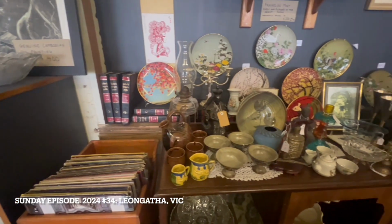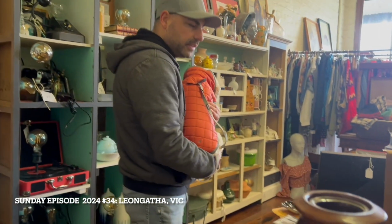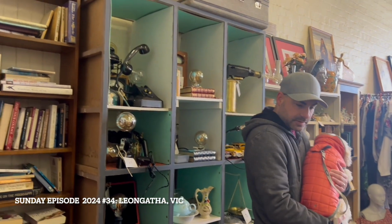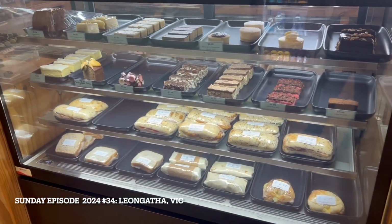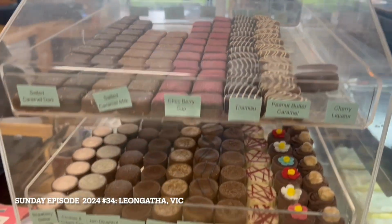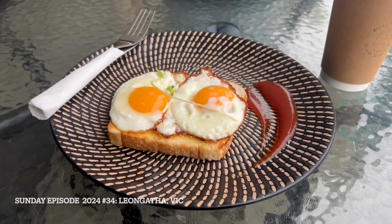In the morning, we got up and headed straight into town and checked out some of the shops. One of our favourites was an antique shop. They let Twyla come in and check everything out. We got some breakfast at one of the local cafes. Adam got pancakes and I ended up getting just classic eggs on toast.